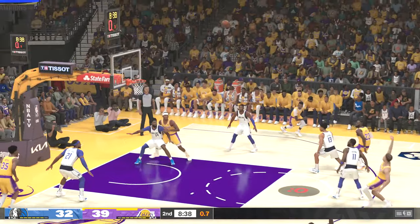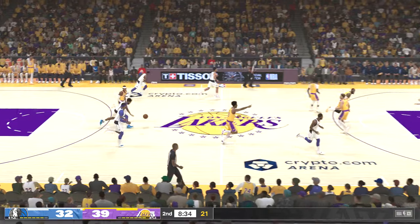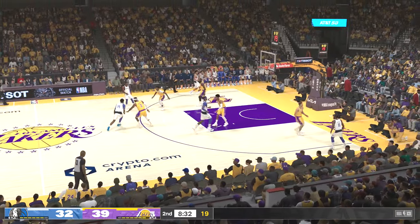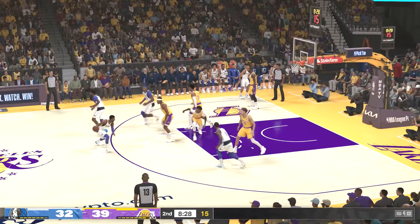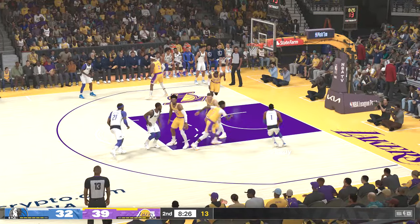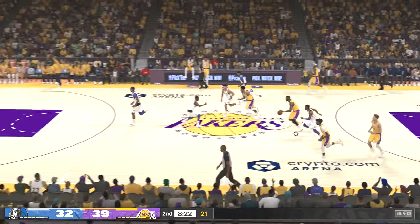This one for three. It's rebounded by Dallas. Marshall deciding where to go with it. Pass to Hardy. Over Russell. And it's off the back rim. No good. Lakers leading by 7.